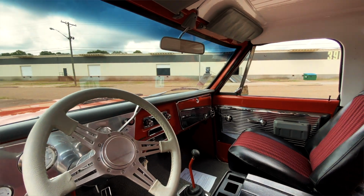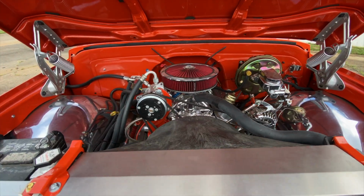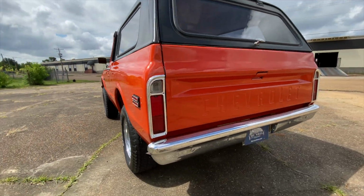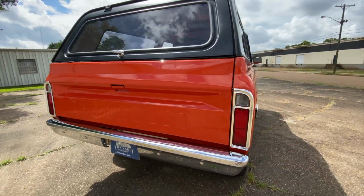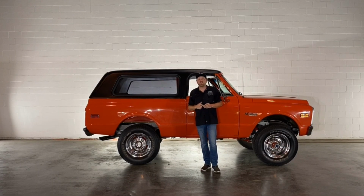Now, this thing, like I said, has been fitted with new gauges. It's got a Chevy 350 in it. It's 4-wheel drive. You name it, this thing is super cool for you and a passenger to cruise around looking super retro in this 1971 K5 Blazer.